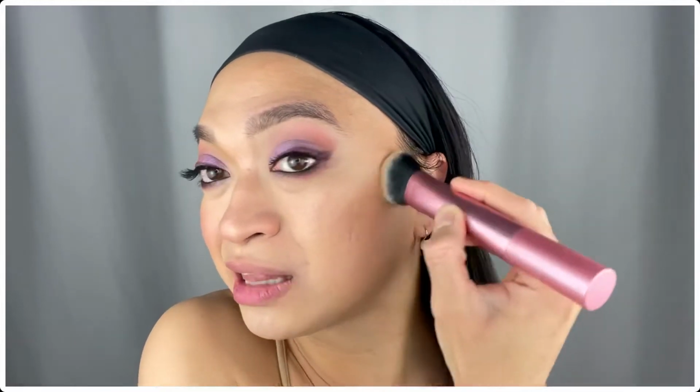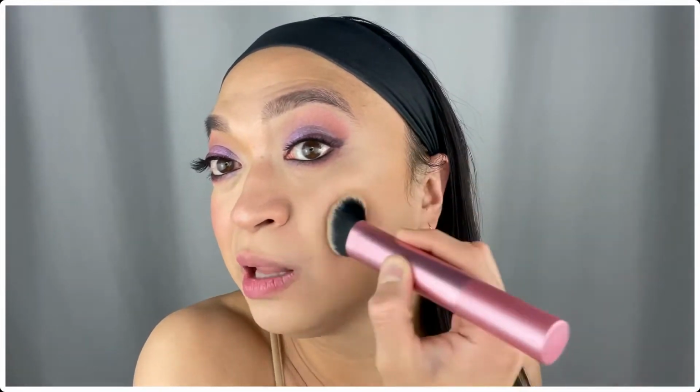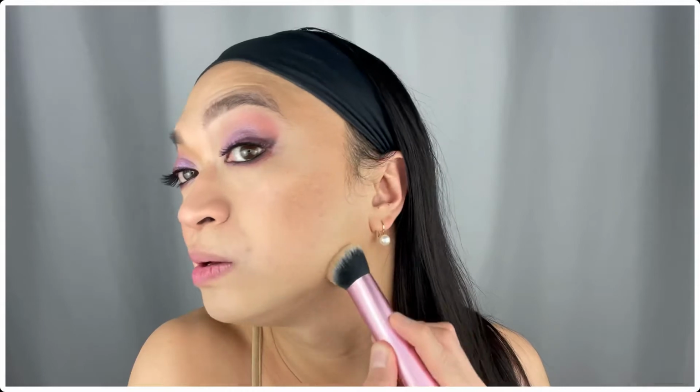But look at that. It really gives you that nice contour feel, but without the heaviness of a real contour. And then if you want, you can also do this right on your jawline. Look at that. We actually do this a lot as well. And again, a very good alternative compared to a powder bronzer, because a cream bronzer is more forgiving.